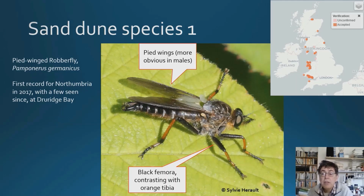The record is the only one on the east coast of England, although it has been found on the east coast of Scotland a couple of times as well. So again, it represents quite an isolated and quite an important population. Quite a large robberfly, this one, and quite distinctive if you get a good look at it.